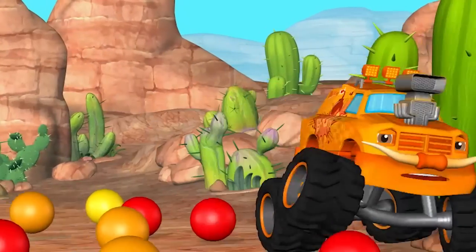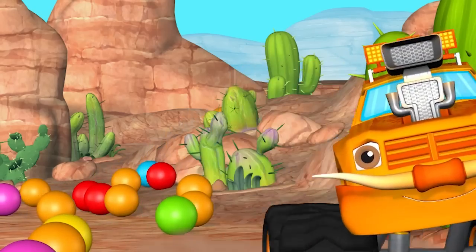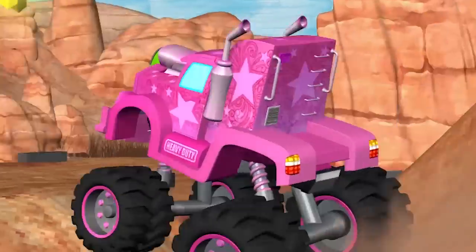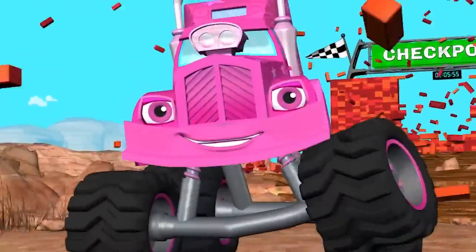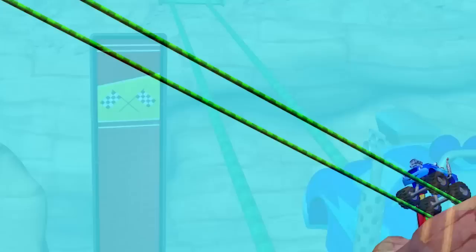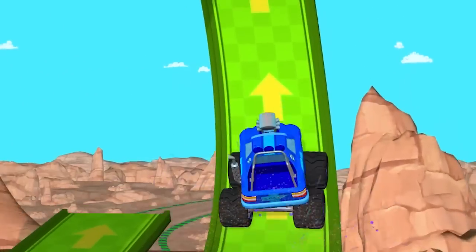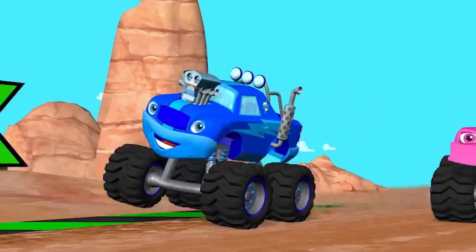Oh no! The orange truck crashed into the green cactus! But he's okay! The pink truck is in the lead now! She's collecting yellow star power-ups, which should give her enough power to smash right through the red brick wall! Amazing! The blue truck approaches the blue ramp next. And he cuts left, heading for the green tightropes instead! Whoa! Look at him go! That's some amazing monster truck skills! Yay! Wahoo! He's taken the lead from the pink truck!